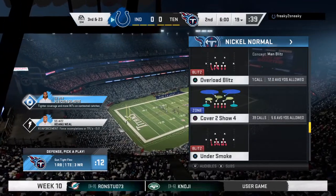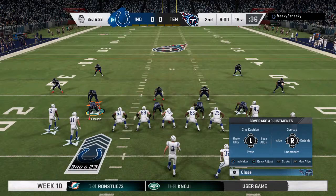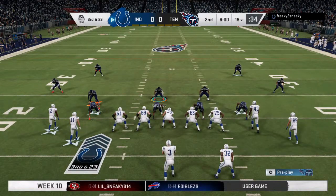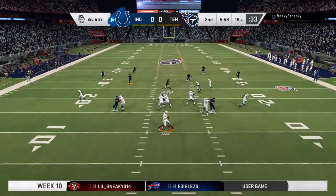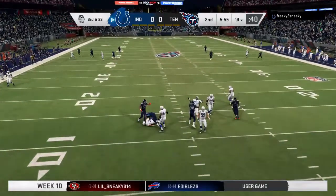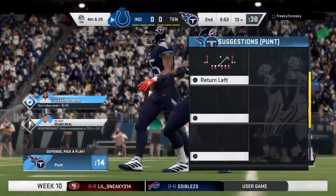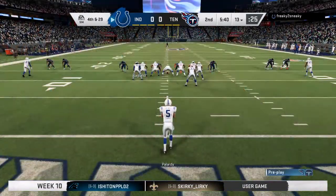No score after 1 on EA Sports. Here's Lock to throw. And he's going to go down again. Marcus Davenport has now recorded 10 sacks on the season.